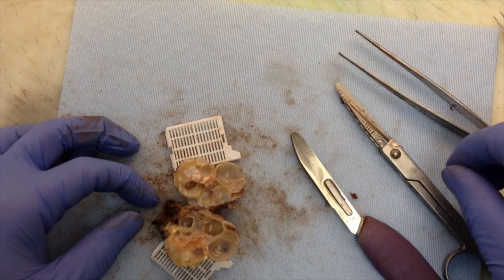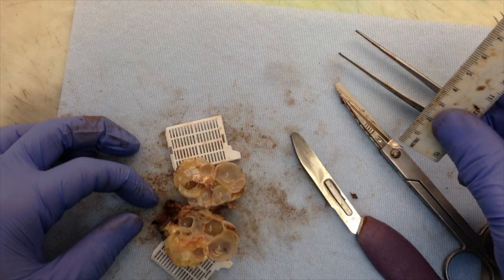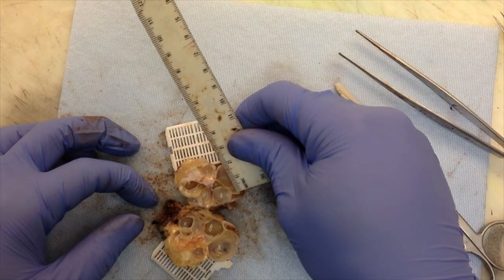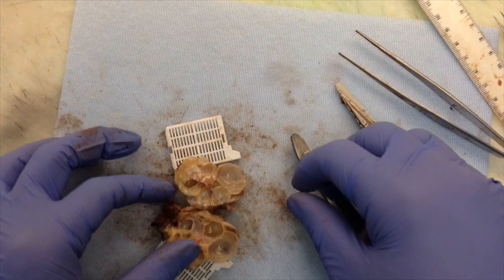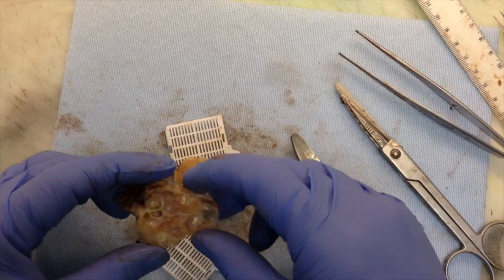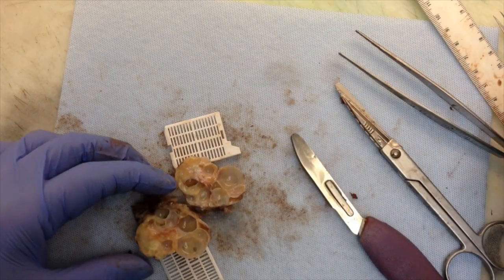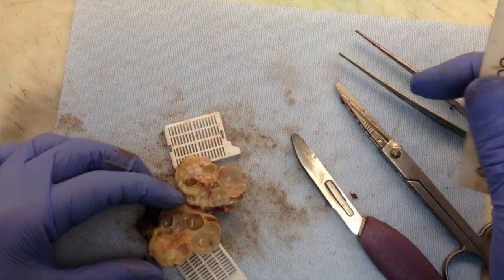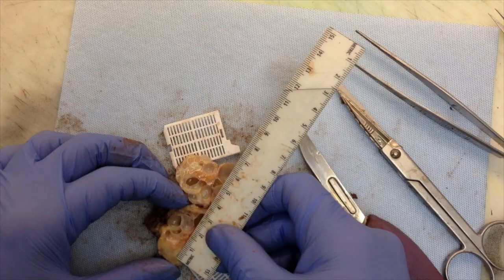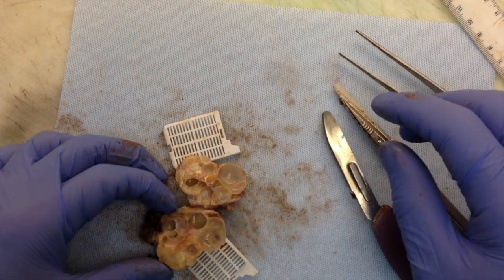Cut surfaces demonstrate multiple cysts ranging from 0.4 to 2.0 cm in greatest dimension that are filled with tan serous fluid. No papillary excrescences are identified. A possible tan-white corpora albicans is identified (0.5 cm in greatest dimension).